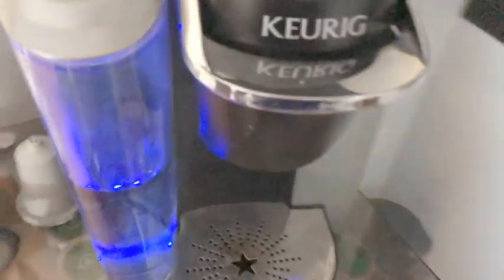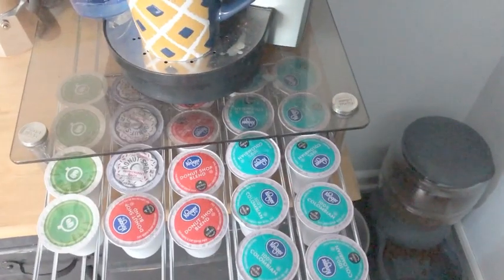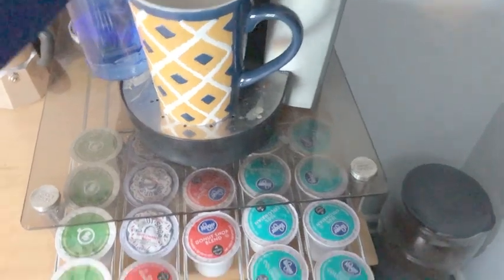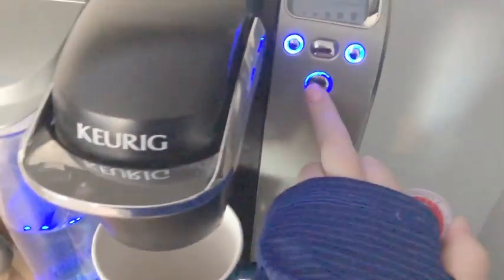So to start off my morning, I do as most people. I go ahead and make myself a cup of coffee. I've really been enjoying this Kroger brand donut shop coffee. I also enjoy the Colombian roast from Kroger. A lot of times it's on sale, so you can get buy one, get one free. And I'm going to go ahead and just brew myself a cup of that.